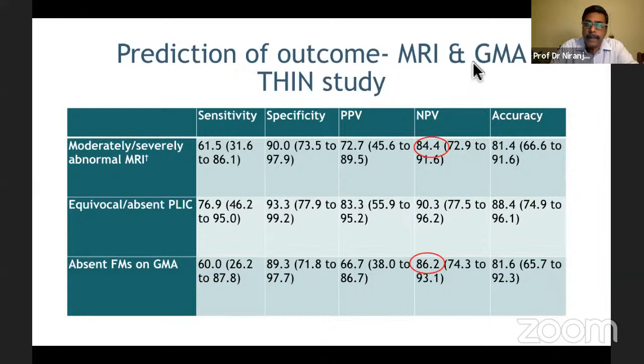And what we did was we compared MRI with general movement assessment. What we found was the negative predictive value of absent fidgety movements on general movement assessment in our cohort of these 50 babies was the same as that for those who had moderate or severely abnormal MRI. So if you do not have the facilities of MRI on follow-up, it is an excellent idea to get general movements assessment done, because that has the same negative predictive value. Of course, general movements is done only at around 3 months, so you will not have the early prognosis that MRI will give you in the first week of life. But for follow-up, this is an excellent tool that is as good as MRI in predicting outcome.